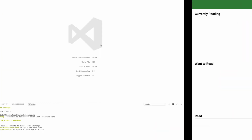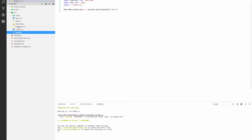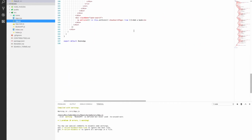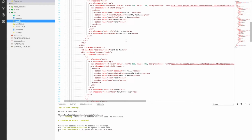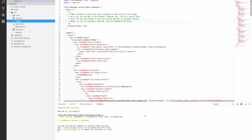So the first thing we need to do in this is right now there's no router, and that's one of the big things we're using is React Router, so we can properly route between the search page and the bookshelf page easily. So we want to add that.